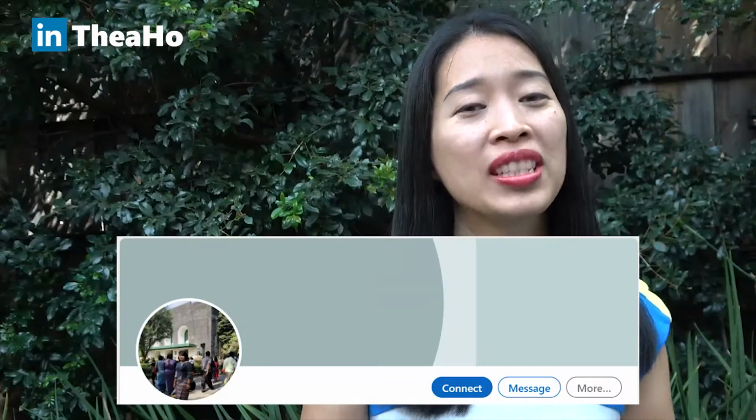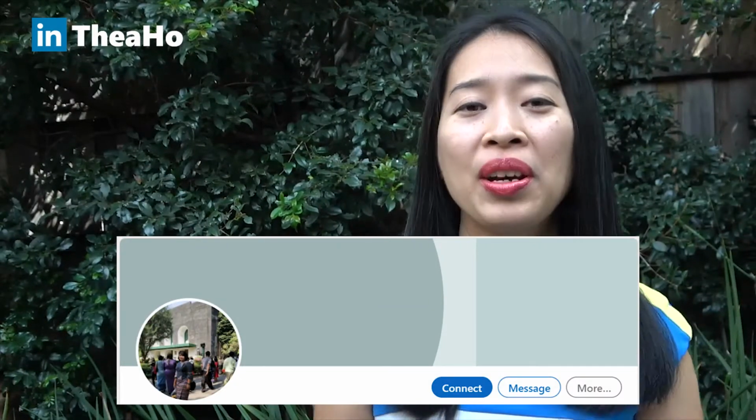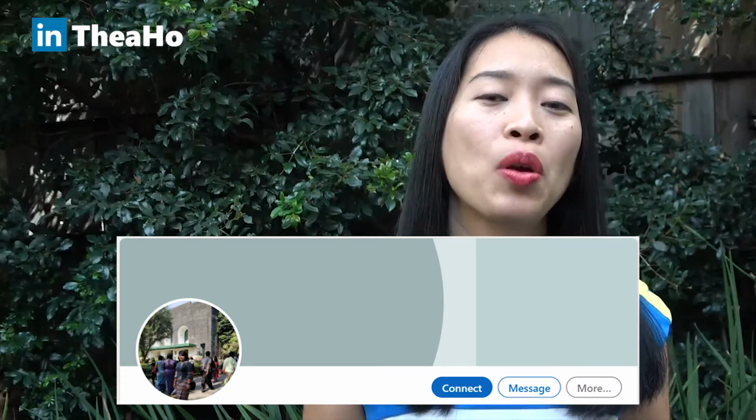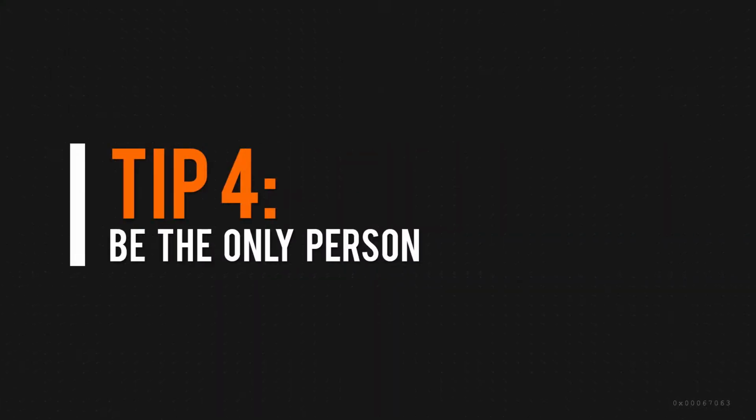Now, have you ever looked at a profile photo and don't know who is the right person? I have, and many times. For example, look at the picture below. You can see not only one person in there, which may cause confusion to other people. So my next tip for you is to be the only person in the picture.